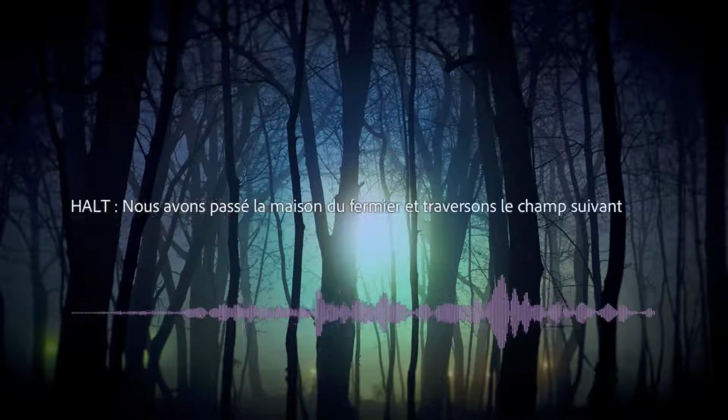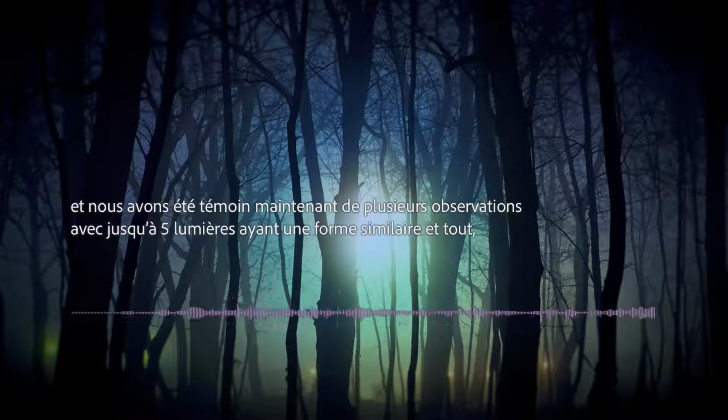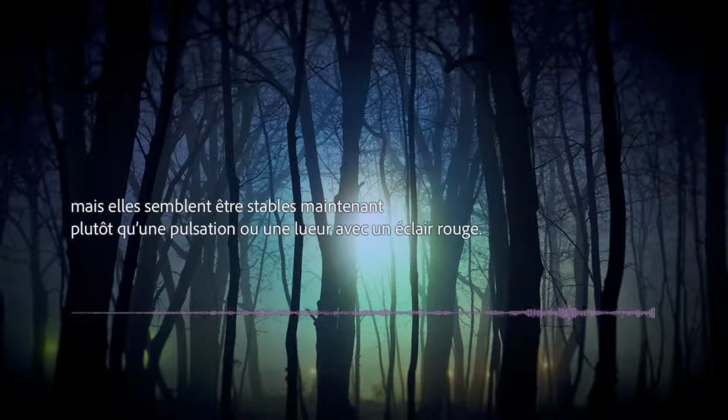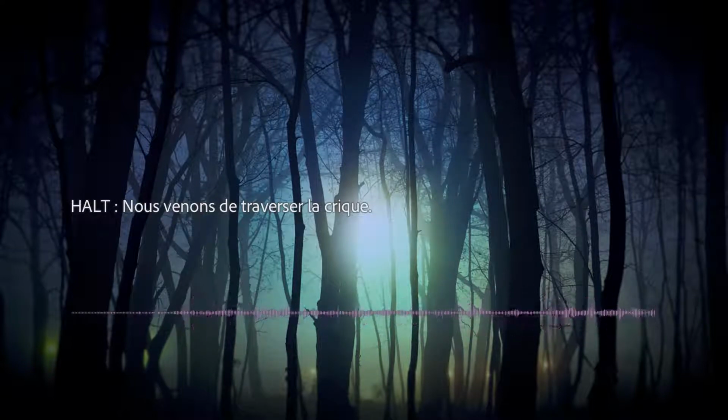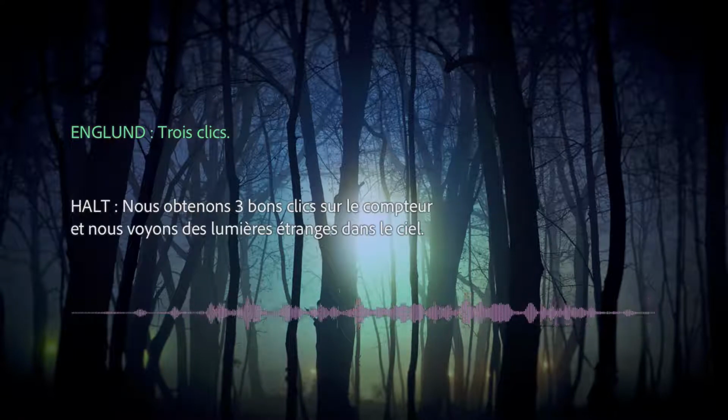We passed the farmer's house and across in the next field. Now we have multiple sightings of up to 5 lights with a similar shape, but they seem to be steady now rather than a pulsating or glow with a red flash. We just crossed the creek, and we're getting what kind of readings now? Getting through 3 good clicks on the meter, and we're seeing strange lights in the sky.